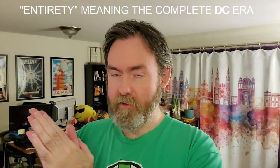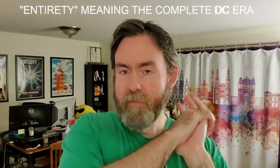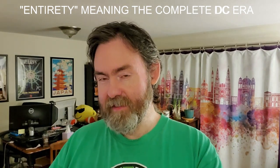Because I'm very excited to announce the 2 titles I've decided to continue collecting in their entirety: Young Love and Young Romance, both of which were the original romance series from Simon and Kirby, and then DC bought them out in the early 60s and continued the numbering. Those are the 2 runs that I've decided to keep and complete.